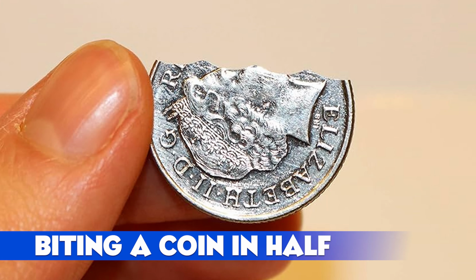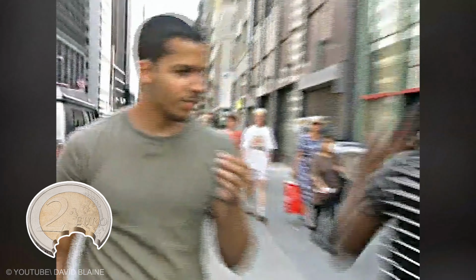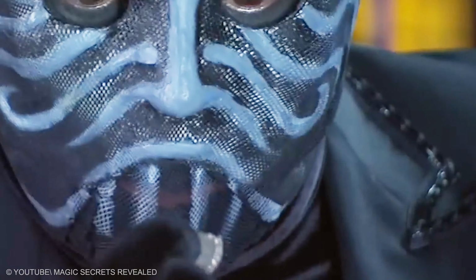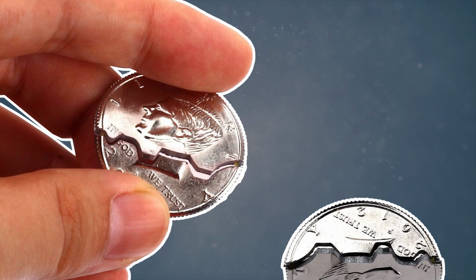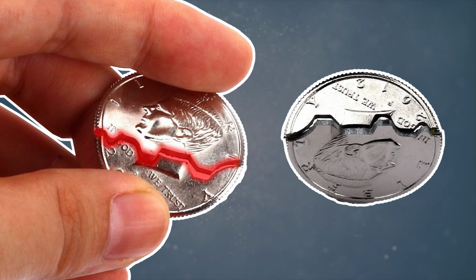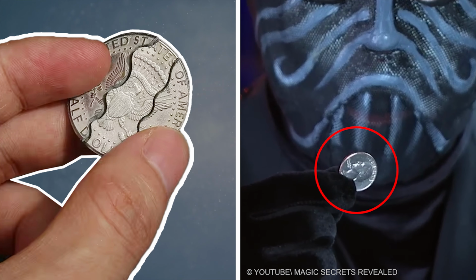Biting a coin in half. Imagine borrowing a quarter, chomping off a big chunk of it, then instantly making it whole again. That's the premise of the iconic biting coin trick. The real secret is in the special folding coin that can bend not once but twice, allowing the magician to simulate biting metal and then restoring it.